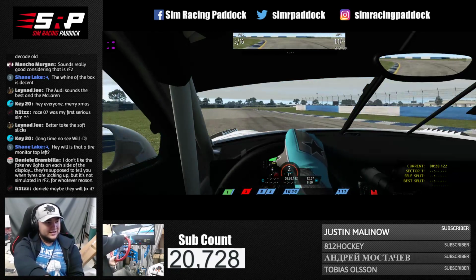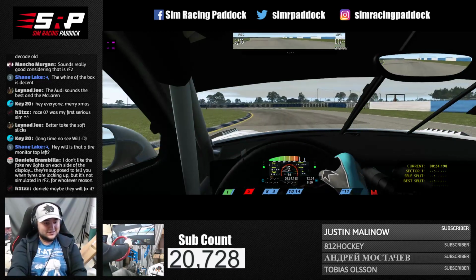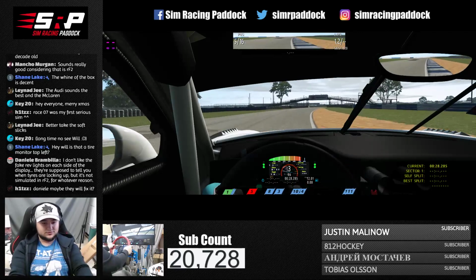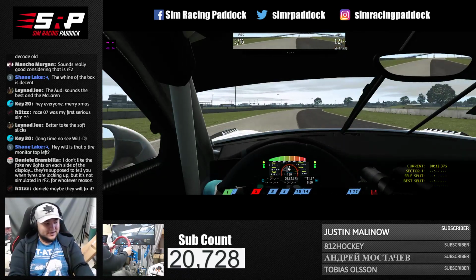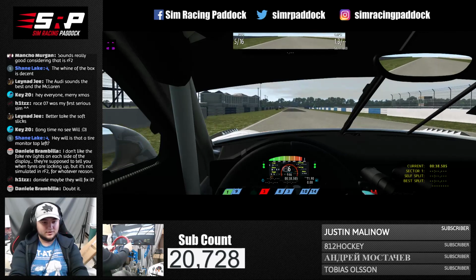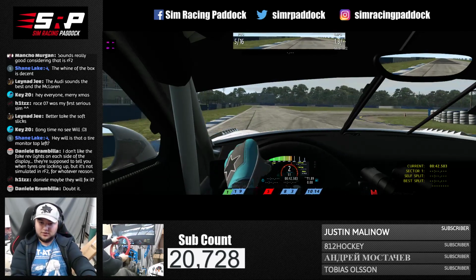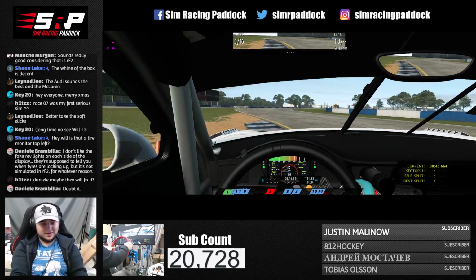So you can see under a left turn, the right side tires get compressed. I don't know if there are any temps or anything on that. But yeah, this car feels pretty awesome.